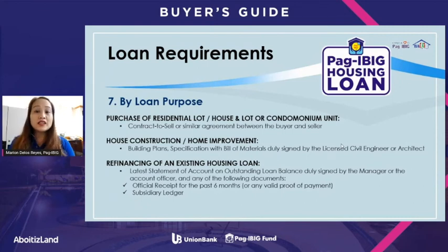Then for the refinancing, we will require the latest statement of account or outstanding loan balance signed by the manager or account officer of the bank or other financial institution, the official receipts for the past 6 months, and of course the subsidiary ledger. So these are the requirements for our Pag-IBIG Fund borrowers for the housing loan available.